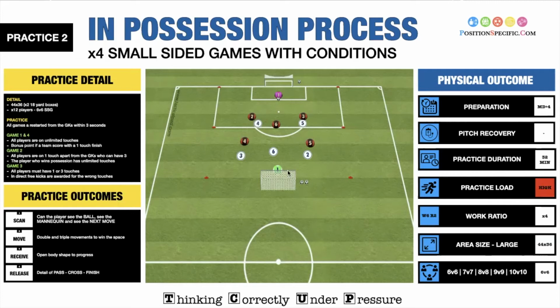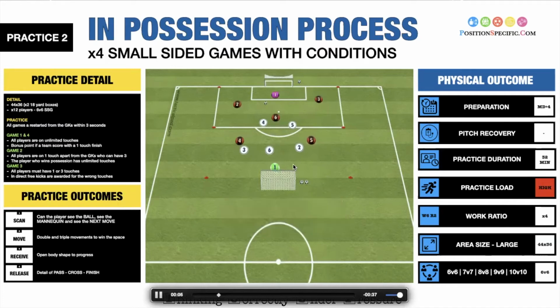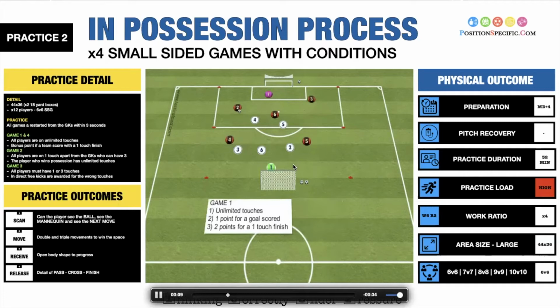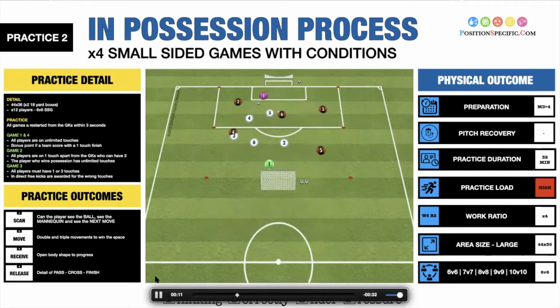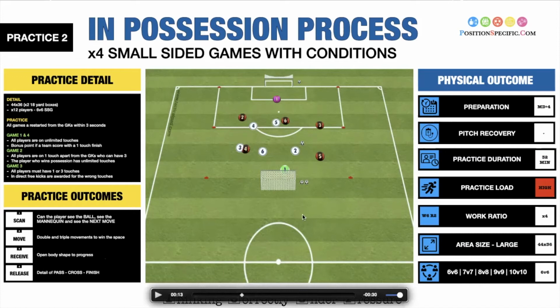The 4 mini games. The first mini game, it's unlimited touches, but they get a bonus point for a 1-touch finish. And then we're just looking at the individual process. If you're looking down here to the left, we're looking at the scanning skills, the movements of where they're supporting, the body shape to progress, receiving skills, open or closed. But we're encouraging them to try to get an open body shape to get a shot off or find somebody who can shoot. And then you're looking at the releasing skills, so pass, cross, or finish.